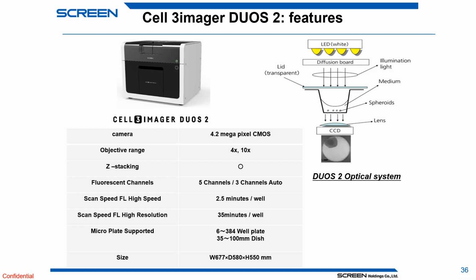This is a quick rundown of the Duos 2 cell imager optical system. Objective range of 4x and 10x. We have 5 fluorescent channels, including 3 automatic. We can do a 2.5 minute fluorescent scanning at high speed, or perform high resolution imaging, which takes 35 minutes per well. We support microplates from 6 to 384 wells, as well as 35 to 100 millimeter dishes.